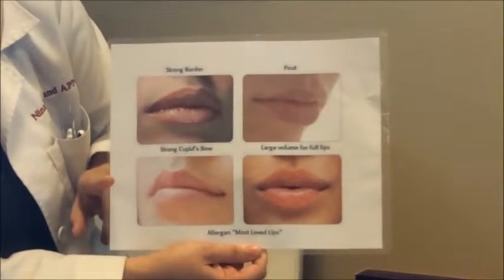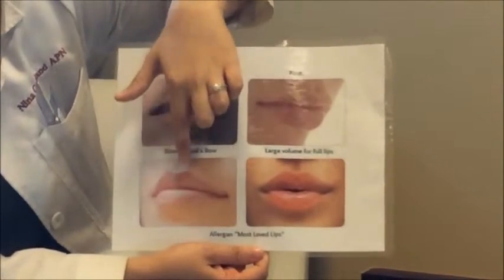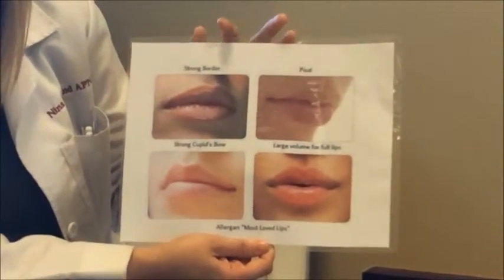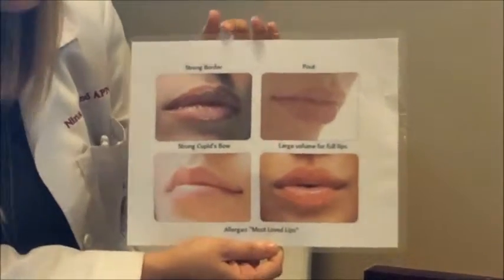The third picture down here is depicting a strong Cupid's bow. And so some women will lose that kind of Cupid's bow there and those columns there. And we'll actually inject filler there to give that shape of the lip back. If you've never had that shape of the lip, then you'll enjoy it with the filler.